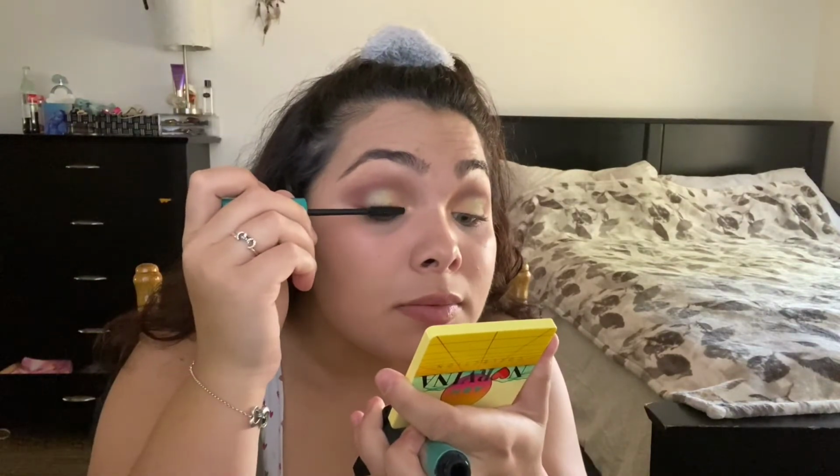And then to finish off my eyes, I will be going in with the Thrive Causemetics mascara. You guys already know I love this mascara. It works just as well as the superhero It Cosmetics one. Alright, eyes are all done.